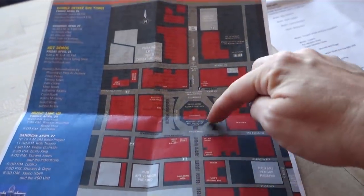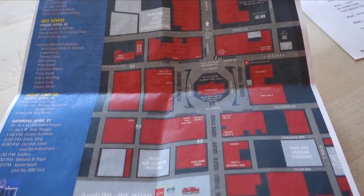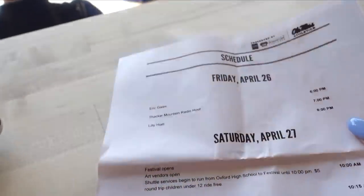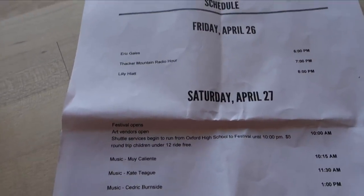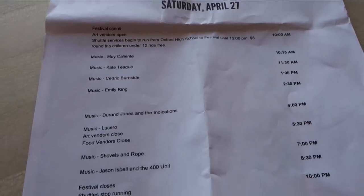This is ground zero, where the courthouse is. And then this is the lineup of bands for Friday night and then all day today into the evening.